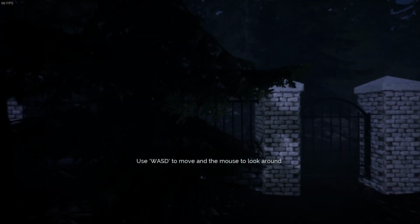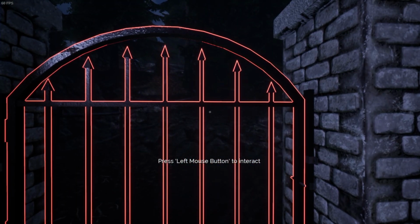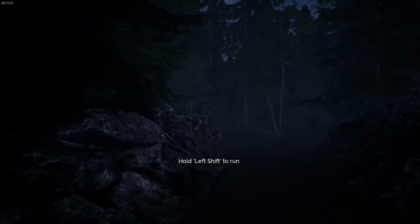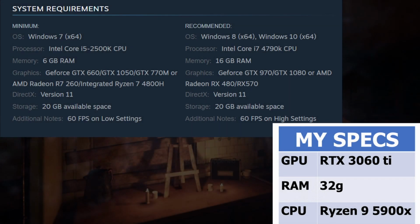In terms of the game's performance, the game offers multiple customizable options in regards to the graphics and resolution, and I played the game at 1080p 60 FPS and there were no bugs or frame rate drops whatsoever. Here are my PC specs and the game's PC requirements.